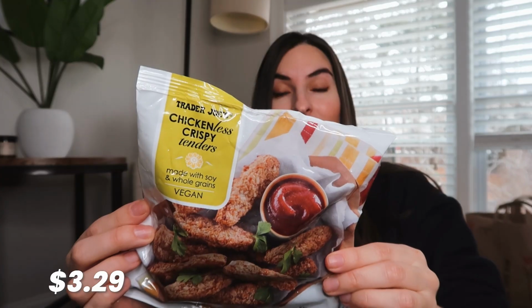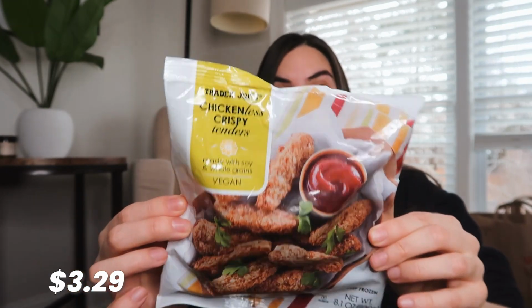Next up, I got this chickenless crispy tenders. For some reason, I don't really have the desire for actual chicken tenders, but I've been really enjoying these kind of like chicken alternatives. So I like these from Trader Joe's.